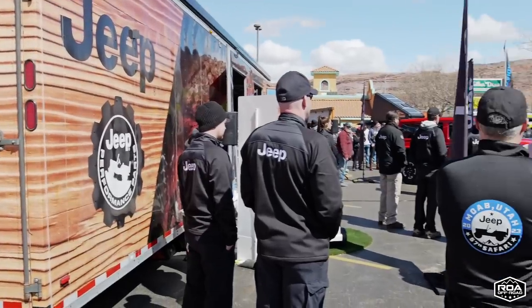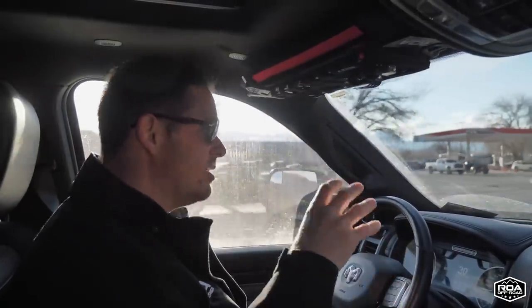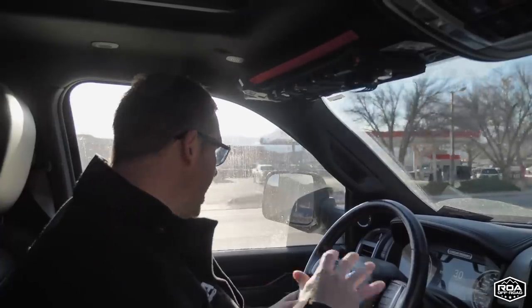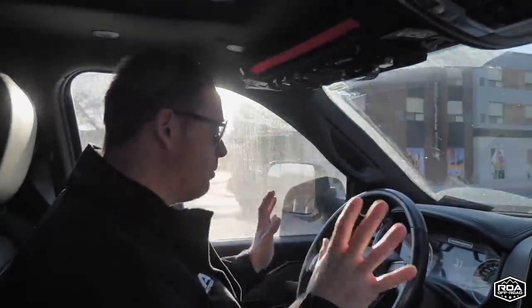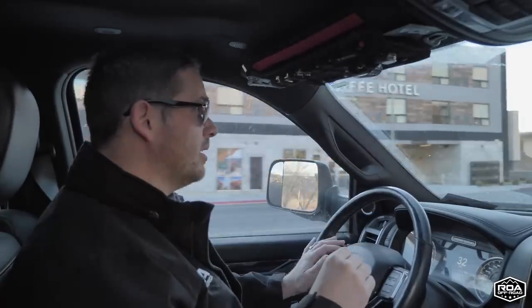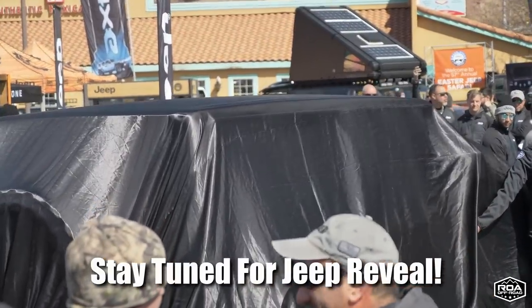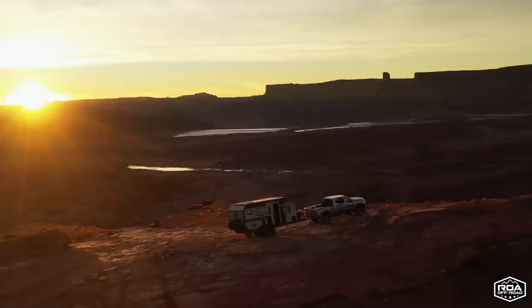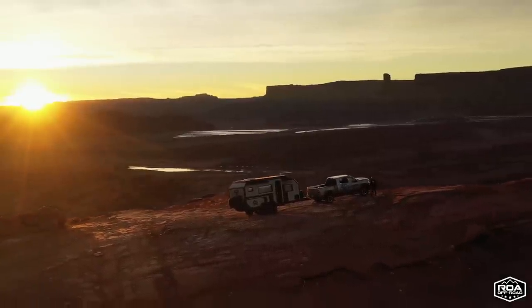We are in Moab, and this is Jeep Safari Weekend. This is like Jeep Mecca, and this is the week to be here. Thousands, tens, probably over 100,000 people from all over the world are coming down here to see the new Jeeps, but also to take their own Jeeps and go on some of the most iconic off-road Jeep trails in the entire world. This is such a fun time.